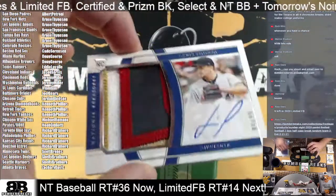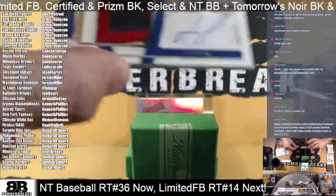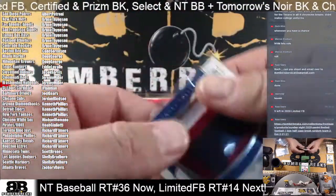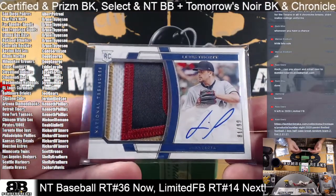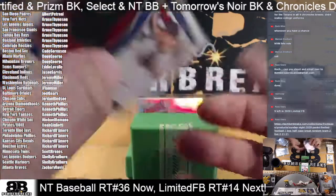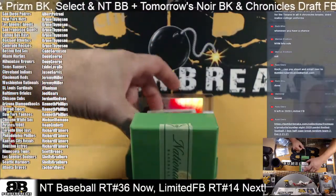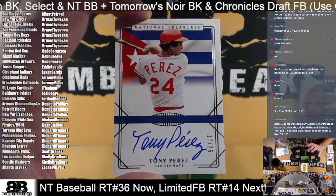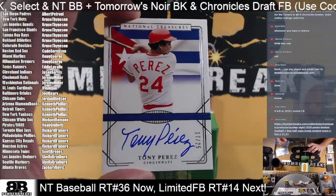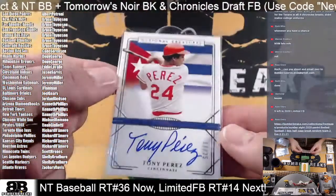Next up is Lewis Thorpe. 81 of 99, RPA, rookie patch. And when I say patch, I mean patch of treasures. Nice card for Scott's Twins. Twins got another one. Thorpe, rookie patch. Next up, the great Cincinnati Red, Tony Perez, 17 of 25. Part of the machine.